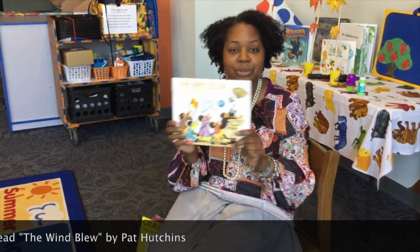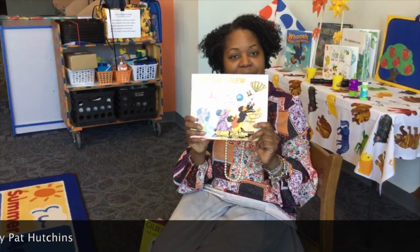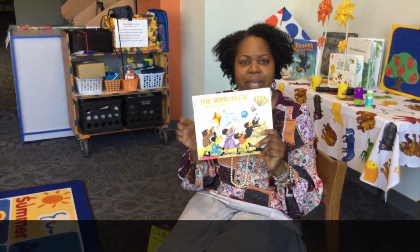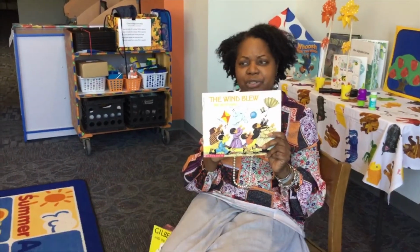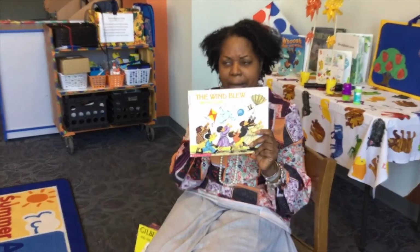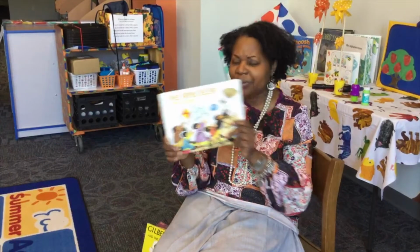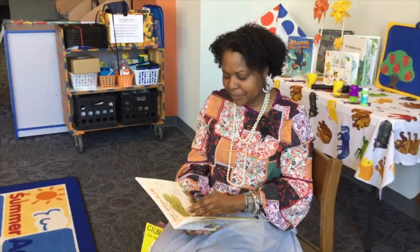So this is a story that maybe we can practice our narrative skills on, because when you look at the pictures, you'll be able to see items in a row, and when you read the story and then go back and look at those pictures, you can say, can you tell me what the wind blew first? Do you remember what the wind blew second or third? Okay? So the wind blew. Let's see what happens in this story.